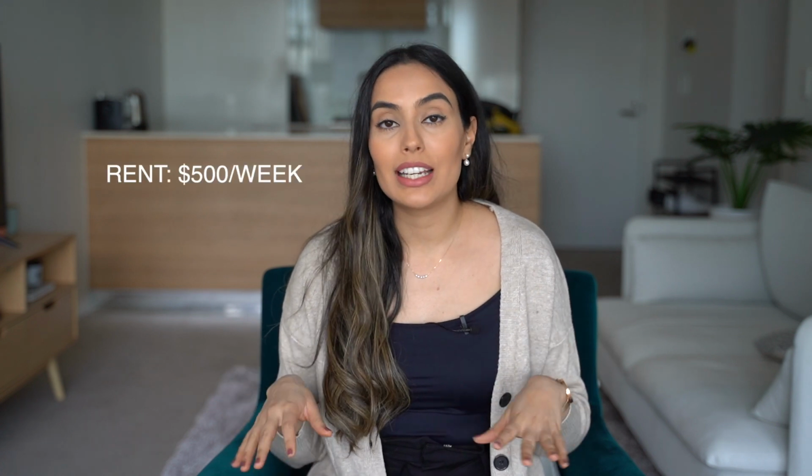And the weekly rent that I need to pay is $500, which is definitely below the market rate. So all thanks to COVID, even though it's not the greatest of things, it really worked out for me because the owner had to flee, and because of COVID, I got this rent for cheaper. So that's the rent for the week, $500.